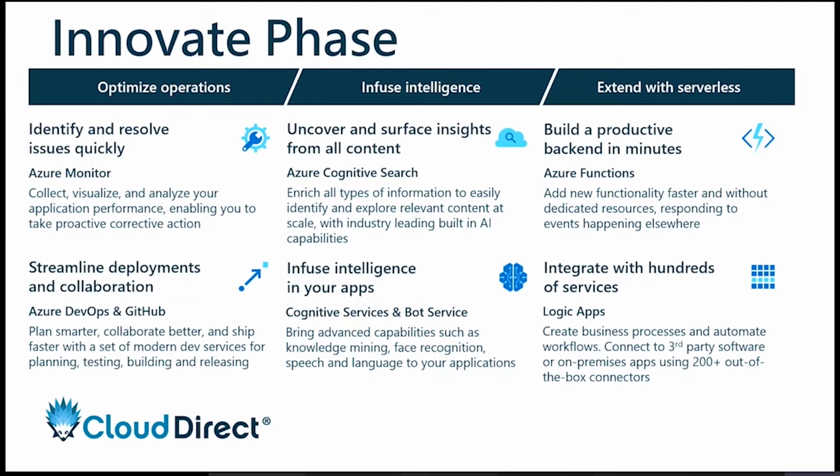And then really what you're looking to do with innovation is, as we've said previously, extend further with that serverless message. So being able to use things like Azure Functions to build the functionality faster, use dedicated resources where you need to, responding to events, and then using things like Logic Apps. And there are hundreds of services within Marketplace or within Azure that you can use to automate workflows.